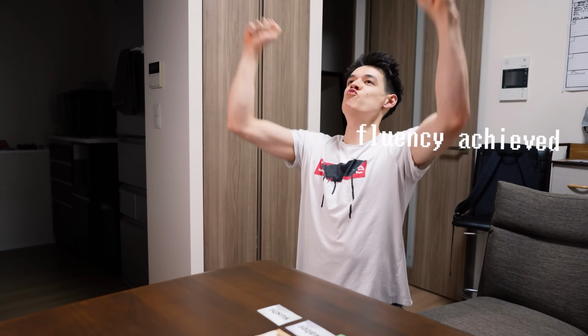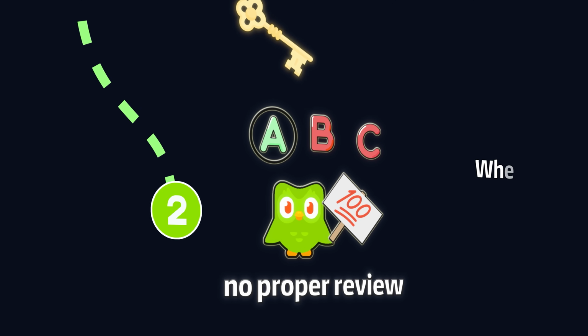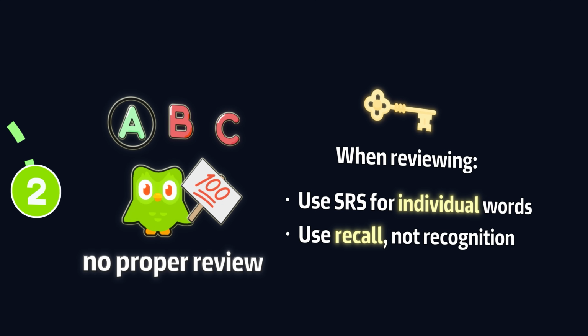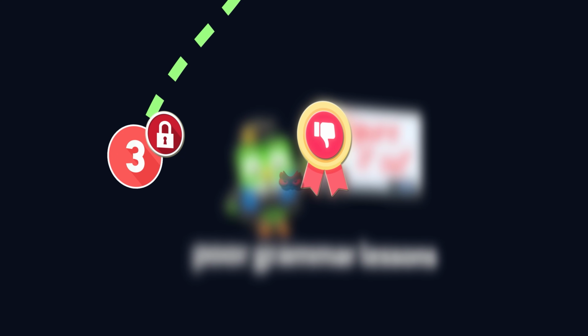This is the sad part about Duolingo. You're tricked into thinking you're accomplishing a lot, but in reality, your active vocab isn't growing as much as you think it is. The key lesson being, Duolingo doesn't have proper review, so use SRS to review individual words when most appropriate, and force yourself to recall the meanings when testing yourself. But this is nothing compared to the worst flaw of Duolingo.